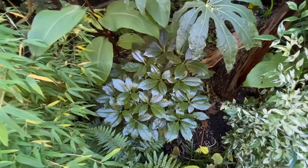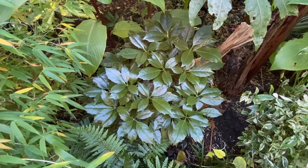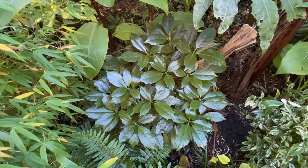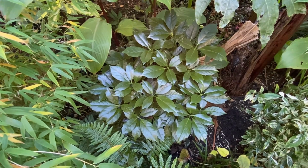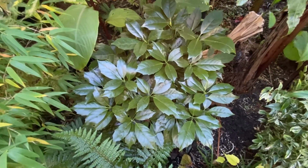So if you get the female ones, you'll know, because they'll probably have the red berries on them if you're buying them this time of year. And that almost looks even more Christmassy, holly type. So yeah, not a wow plant, but definitely one you can fit in the border to keep that little bit of interest all year round.